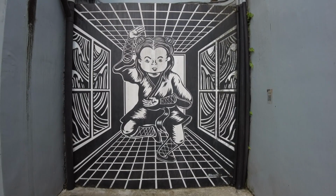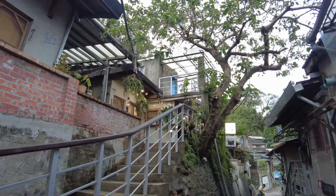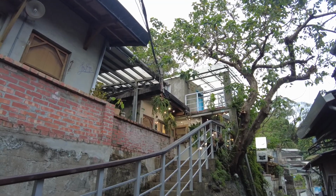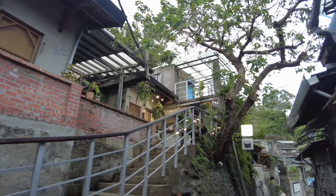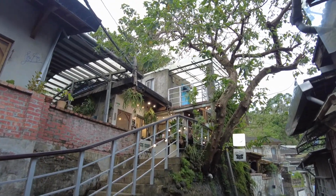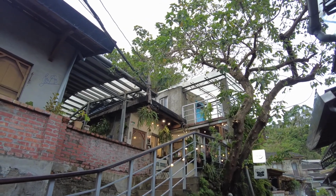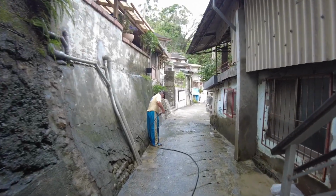I like the mural outside the hostel better. I don't know if you can hear us because of the guy spraying the ground, but this house up here, this is a little restaurant or coffee shop. I don't know if you can see it, it's behind the tree with all the lights. There's the guy spraying, making all the racket.